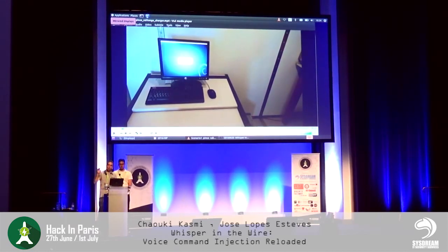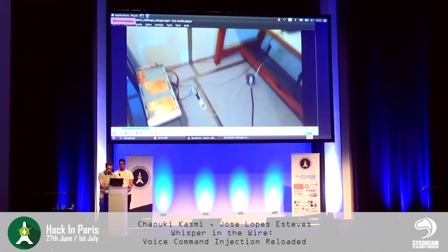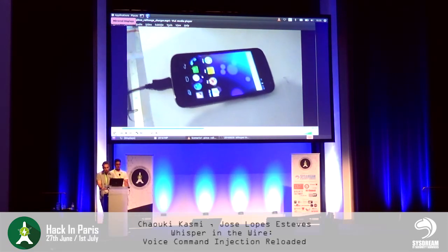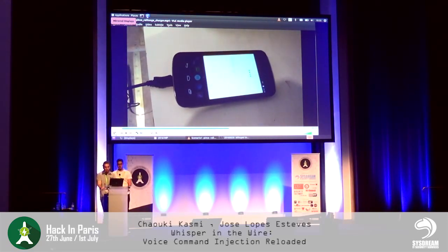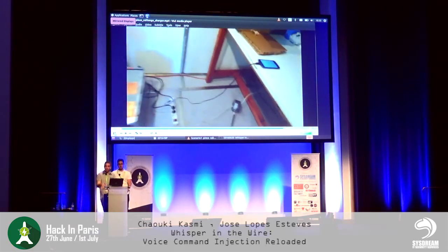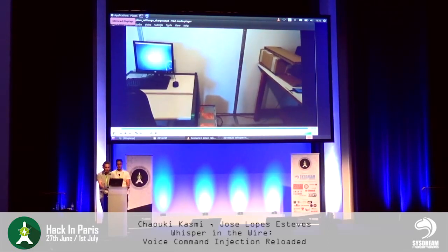So in this video, on the power strip, we also have a computer connected, and this will allow us to check if the computer is disturbed by our injection or not. So we see the setup, and we inject the parasitic signal. The keyword is recognized, and the command, which is démarrer Gmail or start Gmail application, is well interpreted by the voice command interpreters.